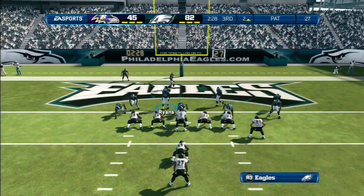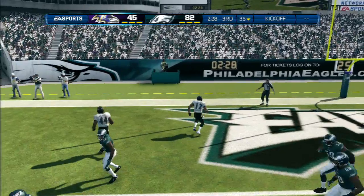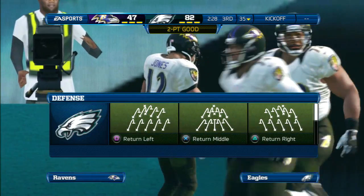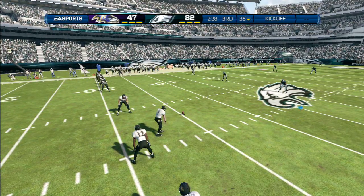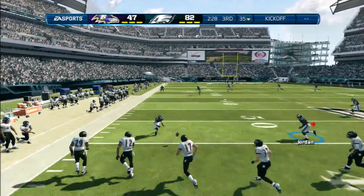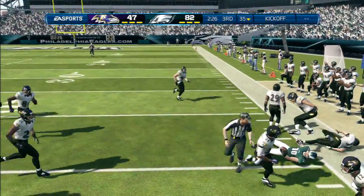Lining up now for the two-point conversion. Steps back to throw. And so they convert it here on the two-point drive. They want the football back as they line up now in an onside kick formation. The receiving team has the recovery.